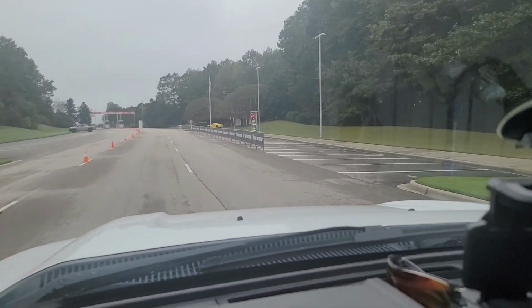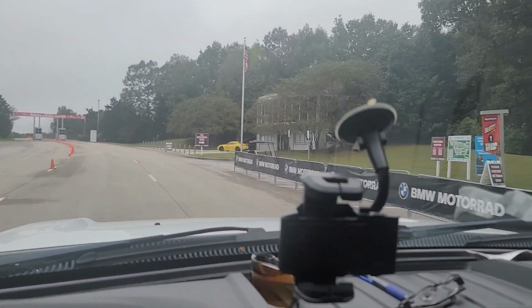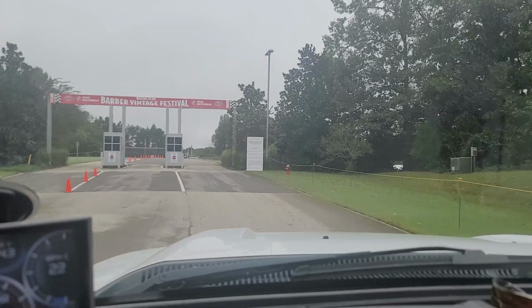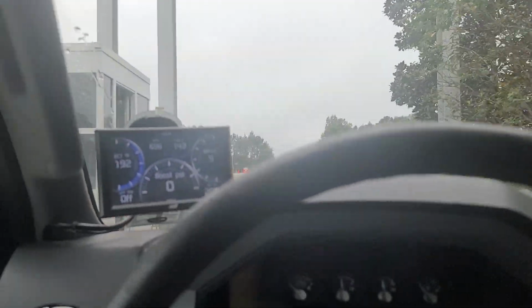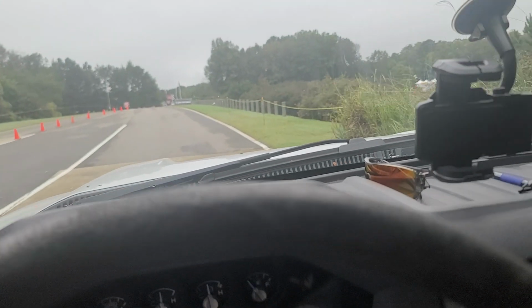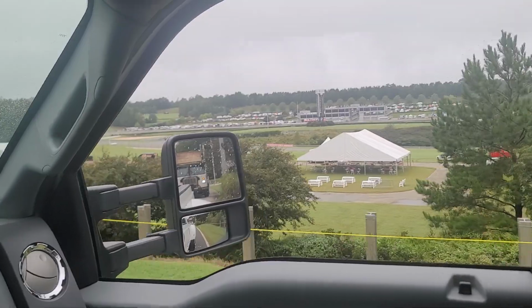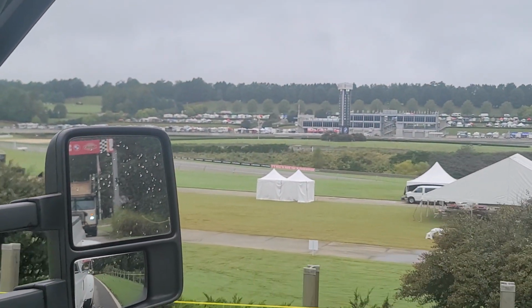And there's a road that goes around. Not only is there a 1.5 mile road in, it's got to be a 2-3 mile road that circles the entire racetrack. And after you go around the racetrack, which is on your right over here, you'll see fields of campers out there. People have been here. The event starts today, but there's thousands of people here.